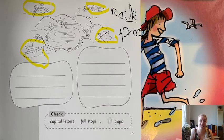Okay, if you want to challenge yourself, you could write in the rock pool. So you're going to write 4 sentences about the different things. Remember, you could write about starfish, a crab, shells, a boat or a ship, a net, a bucket and a fish. So there's 7 different things.